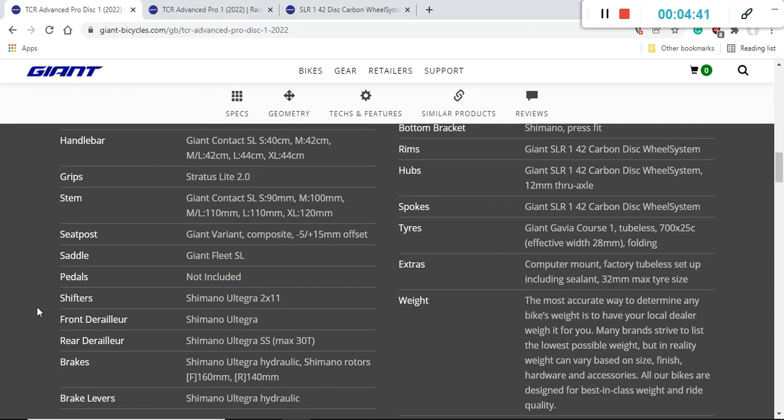Now let's talk about the saddle. Saddle is a Giant Fleet SL saddle. I'm expecting this saddle to be a decent saddle, but if you don't like it, since saddles can be a personal preference, it's easy to replace and just put any saddle that you truly love. Seat post, of course, Giant didn't cut corners here. This is the Giant carbon fiber seat post, great addition, it's a must in my book because a carbon fiber seat post is going to soak up so much of the smaller road bumps.